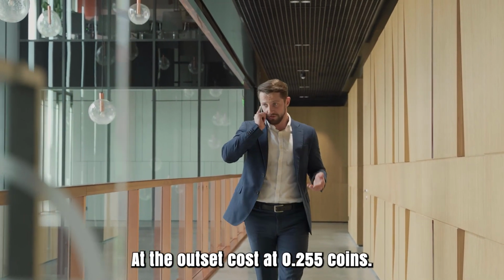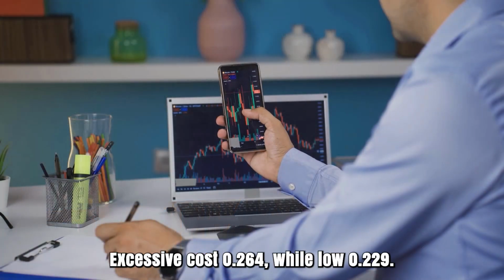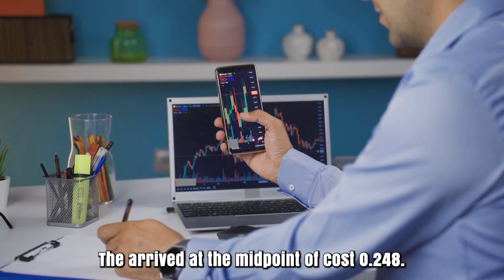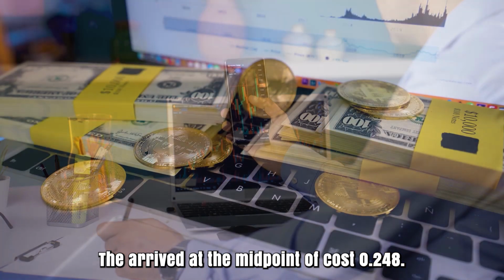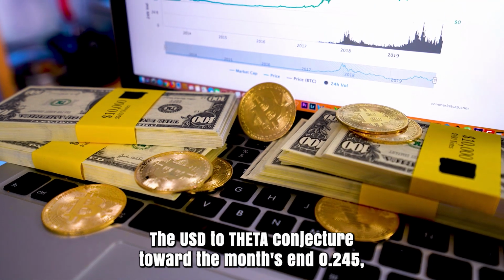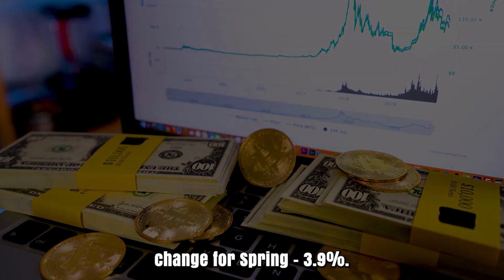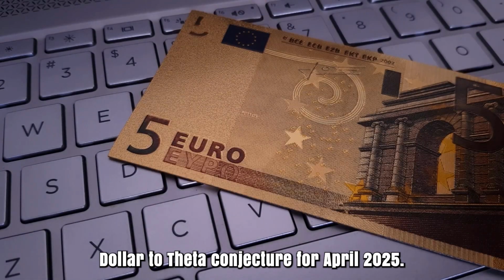US to Theta expectation for March 2025. At the outset, cost is 255 coins. The high is 264, while the low is 229. They arrived at the midpoint of costs, 248. The US to Theta conjecture toward the month's end is 245. Change for spring, 3.9%.